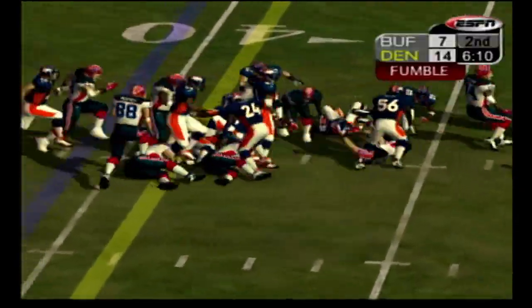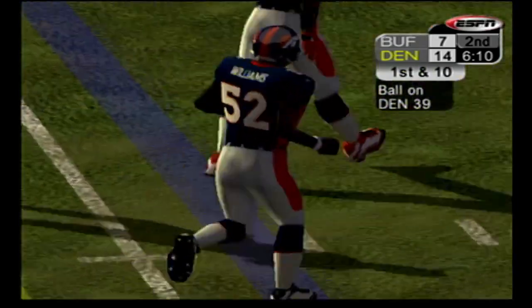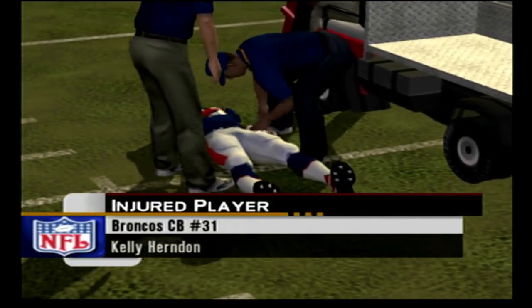Fumble! The Broncos have it. It looks like we've had an injury down on the field. As soon as we hear anything, we'll be sure to pass the information along to you.